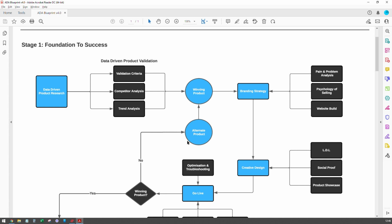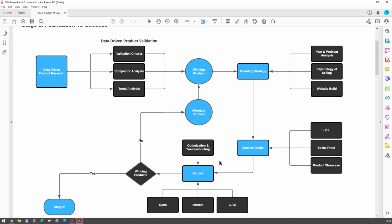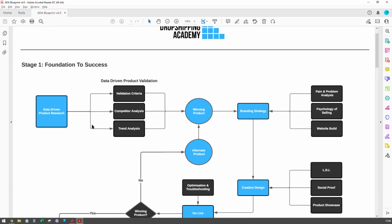Later on when you start running your ads, you're going to be spending money on it. You want to make sure that you have a strong product. You want to make sure that it's a product that people actually want. People are going to buy. People are already buying. There is a demand for this product. This is what we figure out within this validation process to ensure that we have a really strong potential product to make a lot of sales and profit with.